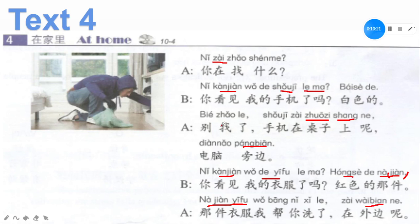好, so now 跟我读。你在找什么？你看见我的手机了吗？白色的。别找了，手机在桌子上呢，电脑旁边。你看见我的衣服了吗？红色的那件。那件衣服我帮你洗了，在外边呢。Okay, now we can look at the English version.